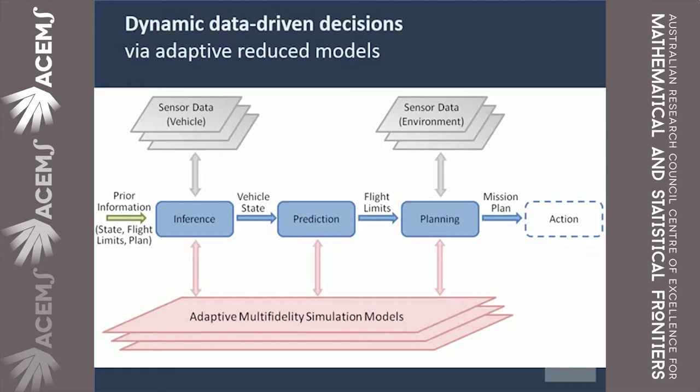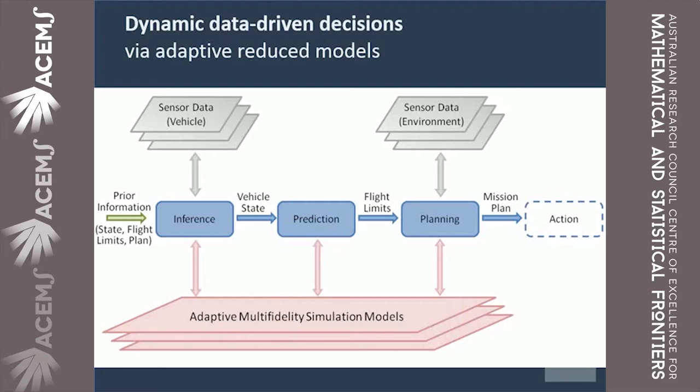These models are adaptive in the sense that the models are also updated from the data. They're multi-fidelity in the sense that it's not just one model, but it may be many different kinds of models of different fidelity. Sometimes coarse, cheap, approximate models are good enough, or they're all we can afford to make a quick decision. Sometimes we need more sophisticated models and we have time to run them. And I won't talk about it today, but a lot of the work that we do in my group also looks at how do we draw on multiple models and figure out how to combine results from different models or decide which models to execute when.